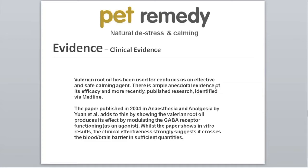We originally saw a paper published in 2004 by a Japanese team who had shown that using valerian root oil, they could actually modulate the GABA receptor functioning. And although these were in vitro results, so these were undertaken on dead rats, nonetheless, this was enough to show the clinical effectiveness and show that the valerian actives actually cross the blood-brain barrier in sufficient quantities to make a difference.